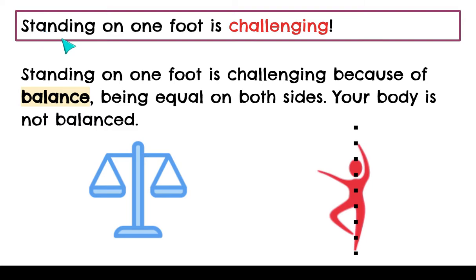Okay, so standing on one foot actually is challenging. It's difficult. It's not easy. Standing on one foot is challenging because of balance. So here's a good example of balance. Balance means that it's equal on both sides. So one side is not heavier than the other. They're balanced. They're equal on both sides.